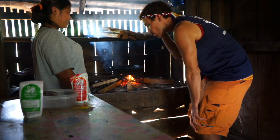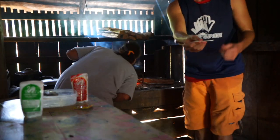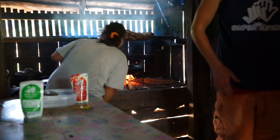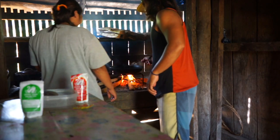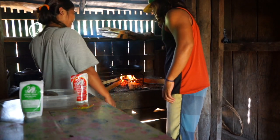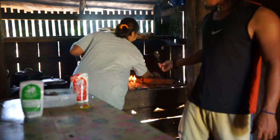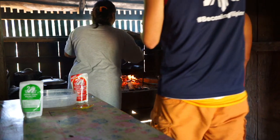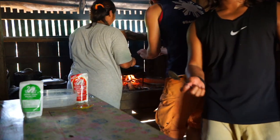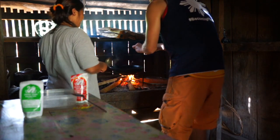Oh, it's good actually. I like it. Try this, the sauce. Nice ones. This one is like sour, and it's fresh.